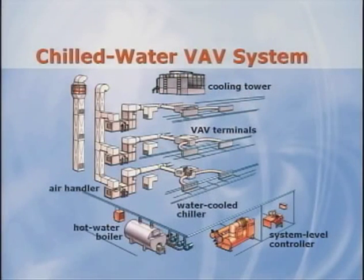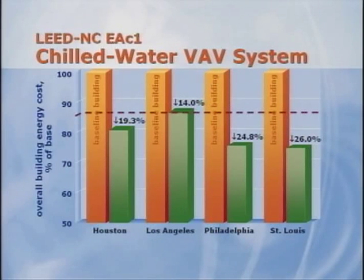Our last comparison takes the Chilled-Water VAV system defined by Appendix G of 90.1 for this baseline building and modifies it to improve its energy performance. Chilled water and hot water are produced at a central location and pumped throughout the building to VAV air handlers. Each air handler delivers a mixture of outdoor and recirculated air to several VAV terminals which serve the individually controlled zones. Here's the chart comparing the proposed building with the high-performance Chilled-Water VAV system to the baseline.